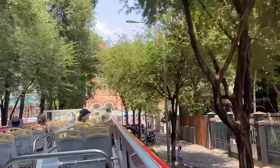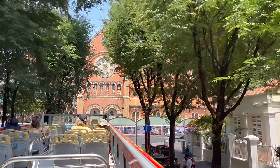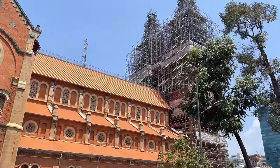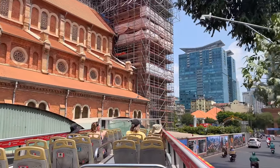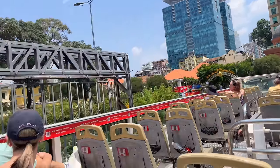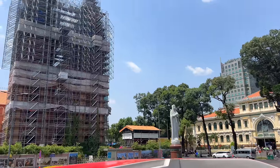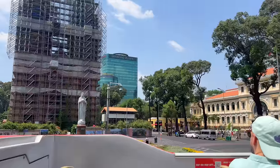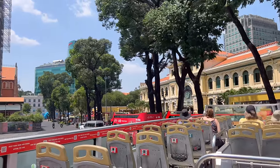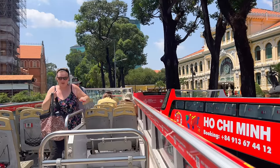In front of us is the Notre Dame Cathedral, which is under renovation right now. You can't go inside it. Statue of Mary in front of the cathedral, and then over here is the Saigon Central Post Office building. This bus is stopping to let people off.